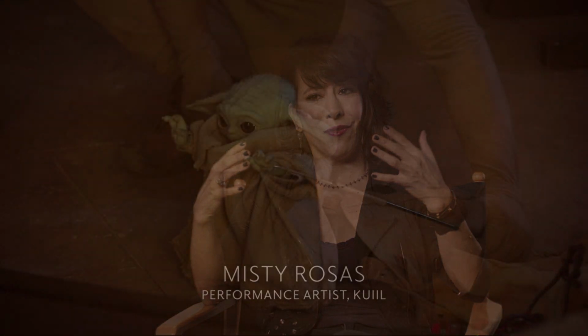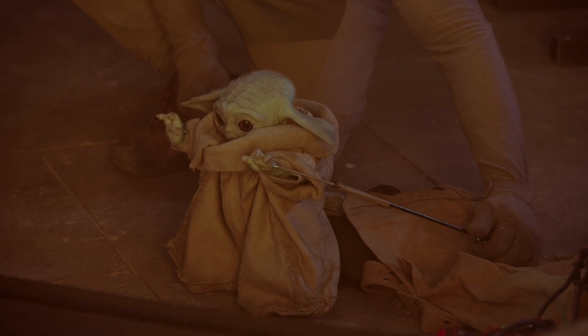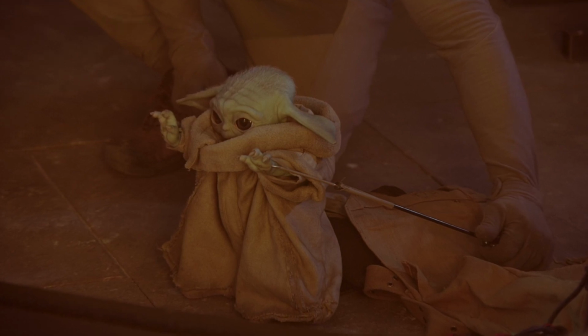Also, puppeteering. Very cool, just to see all the work that goes into these puppets and all that. It looks so great on screen, and a lot of it you're just like, oh, I wonder how they do that. And this show is showing us how they do that, which is really cool.